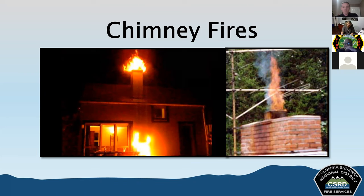This creosote can accumulate in a lot of different kinds of forms. It can be tar-like, drippy, shiny, hard, crusty, flaky. There are all different consistencies you'll find with the creosote, but it's very, very combustible. So when it builds up on the inside of these chimneys, that's when fires can occur.